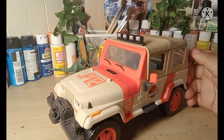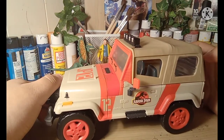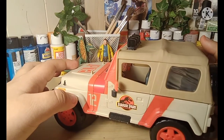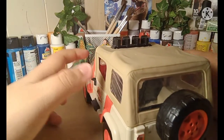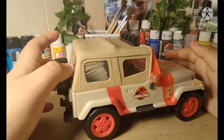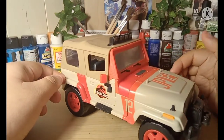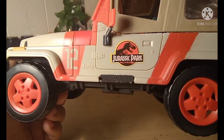But during 2020, I think it was either July or February, I don't remember, they showed off images that they're actually going to release it, and all the people were hyped about it until they saw actual in-hand pictures of the Jeep, which was not painted right there. And for example, the red stripe wasn't painted.